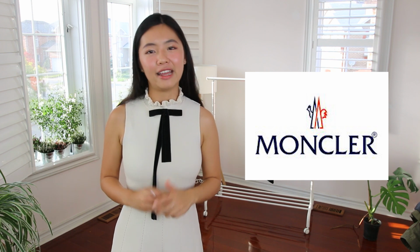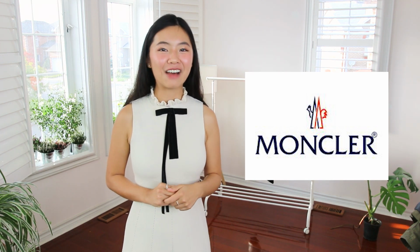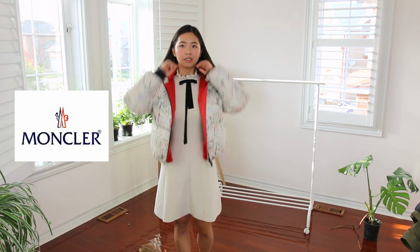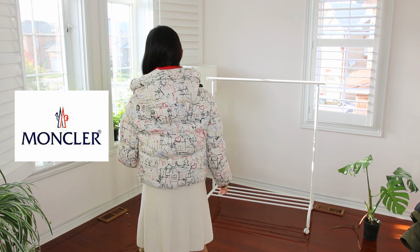sleeve pocket. It enables wearers to easily access ID cards or any small things that need to be kept. Another key feature of the Moncler jacket is that they have adjustable cuffs with snap closures. What I have for you guys here is the Moncler bomber. Right, so this is what it looks like from the front, from the side, from the back.